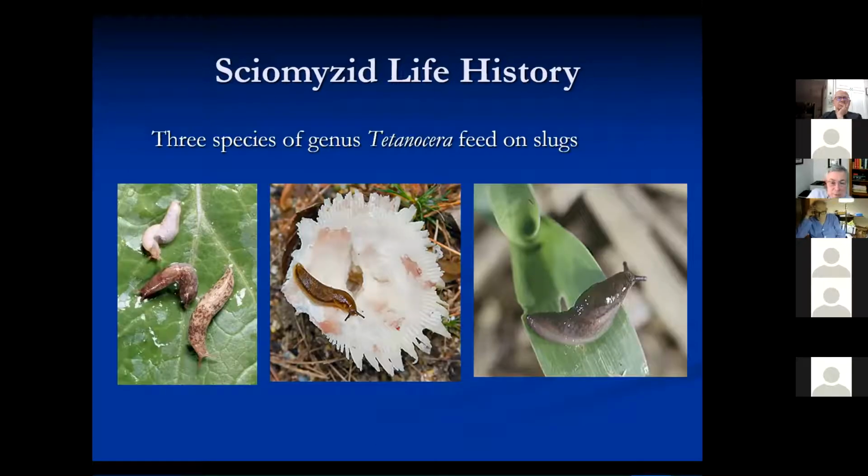So Tetanossera plebeiga enter the slug, not through the mouth, but by crawling under the mantle that covers the anterodorsal third of a slug's body. And you can see that best on the rightmost photograph. That raised shiny bit there is the mantle. So the larvae will crawl around on the slug until it finds the margin between the body and the mantle, and it'll crawl in there and eat while it keeps its spiracles outside so it can breathe.